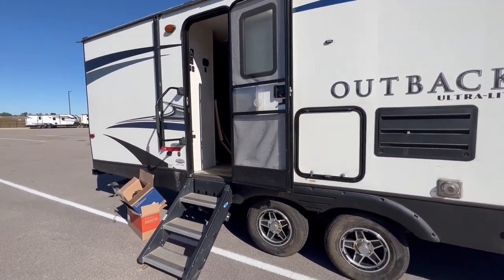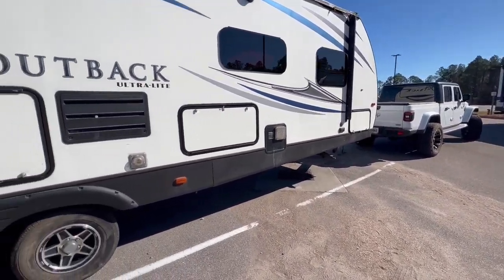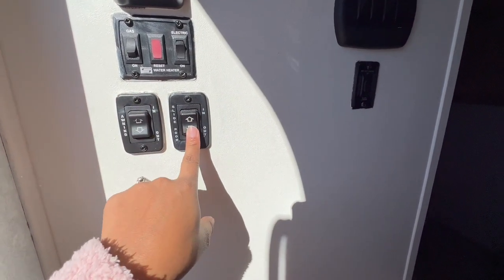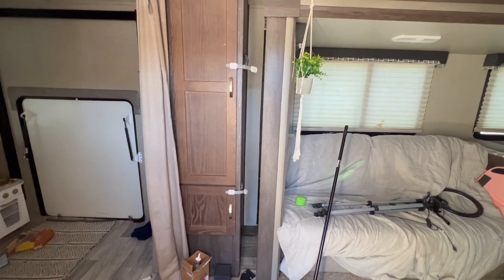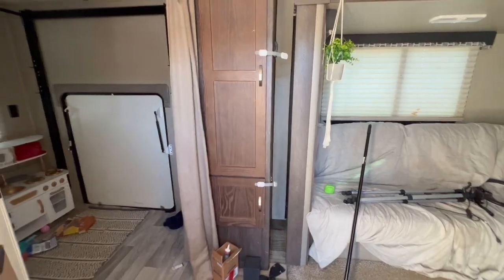To our old camper, it looks a hot mess on the inside, especially just to see if I can finish unloading stuff. Let's see, push this slide out so I can access the bedroom.